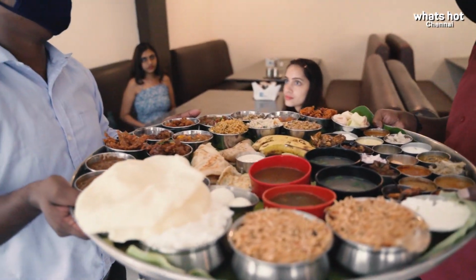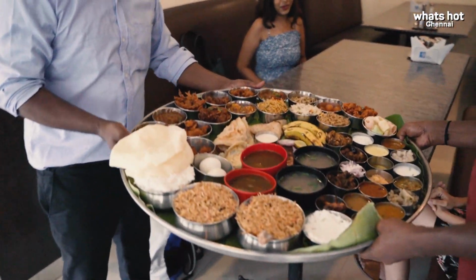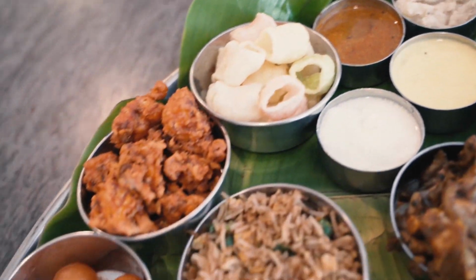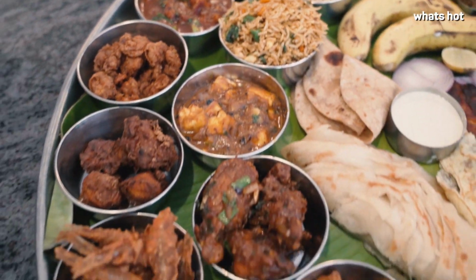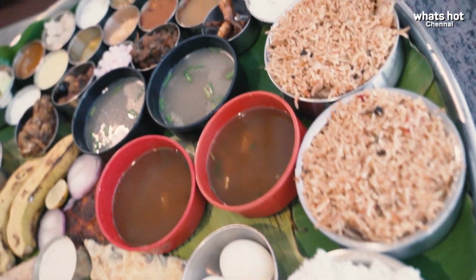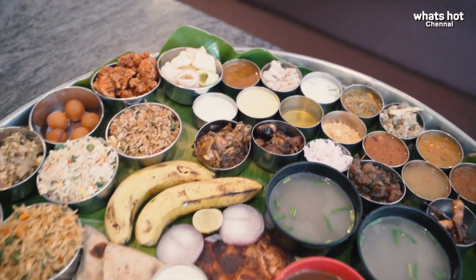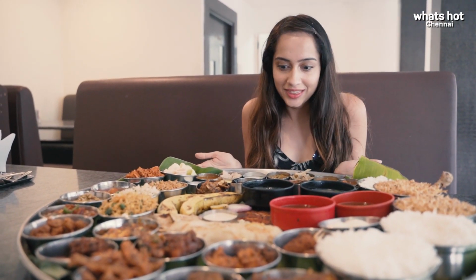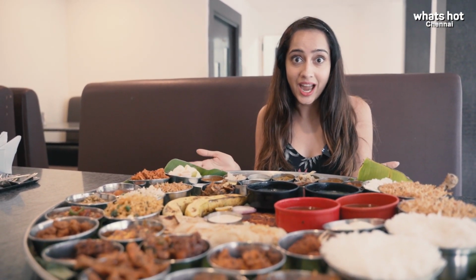If you have those hunger pangs, and are looking for a hearty meal, you have to make a stop at the Ponnusamy Hotel. I'm about to try the massive Bahubali thali at Ponnusamy, which features over 50 veg and non-veg South Indian dishes.